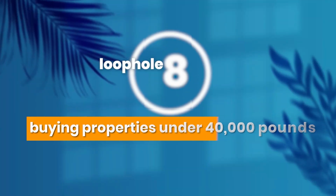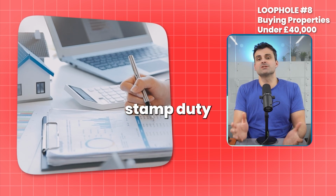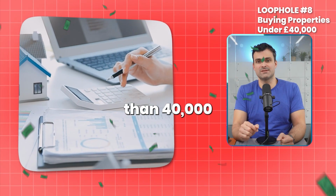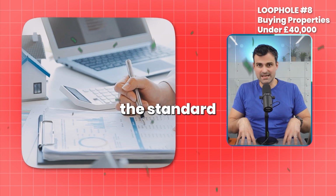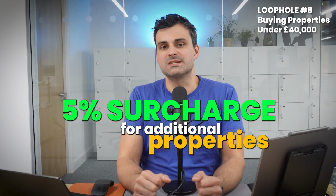Loophole 8, buying properties under £40,000. So you pay no stamp duty on properties valued at less than £40,000. This includes both the standard stamp duty and the 5% surcharge for additional properties or investing.